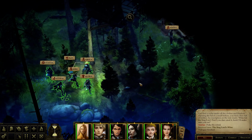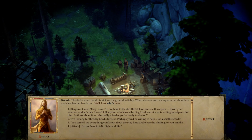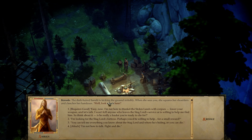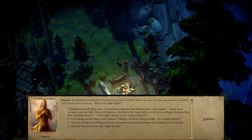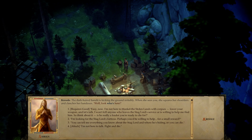The path is clear. Uh-oh, bandits. Non-aggro bandits. Cressel. The dark-haired bandit is kicking the ground irritably. When she sees you, she squares her shoulders and clenches her hands. Well, look who's here. Who? Oh, the bandit responsible for collecting taxes for the Stag Lord, one of the finest first dwellers of the stolen lands you met on your arrival. Easy now, I'm not here to blanket the stolen land with corpses. Lower your weapon and let's talk. I won't kill anyone who leaves the Stag Lord's service or is willing to help me find him, so think about it. Is he really a leader you're ready to die for?